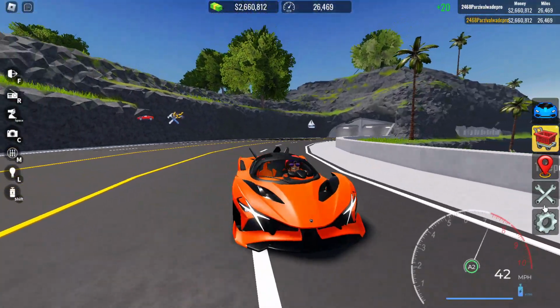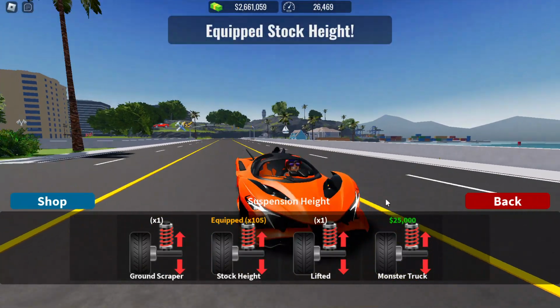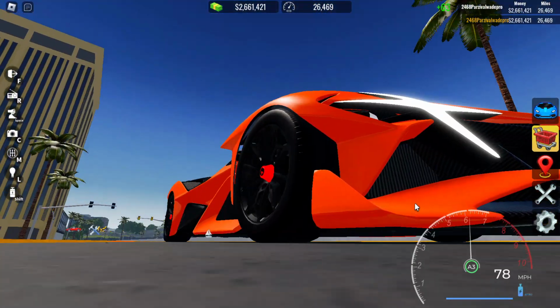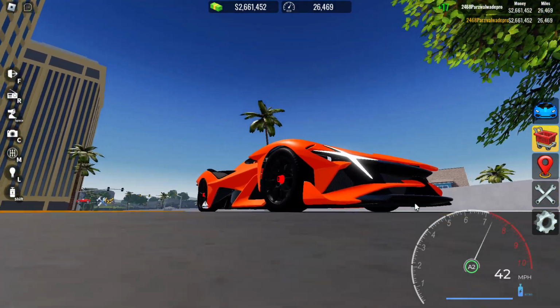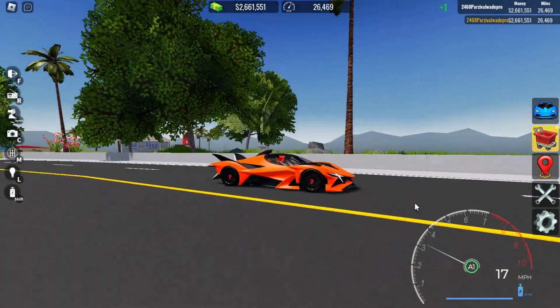And also, keep stock height since it was touching the ground. Now it's not touching the ground anymore, see.